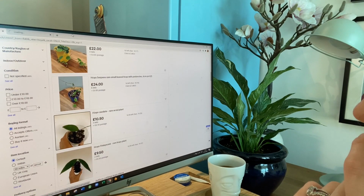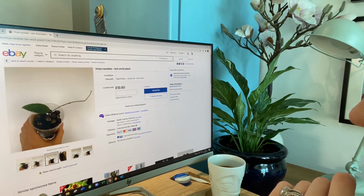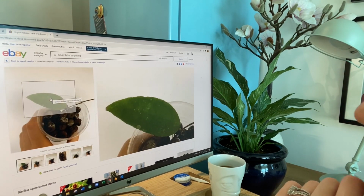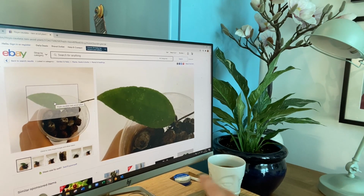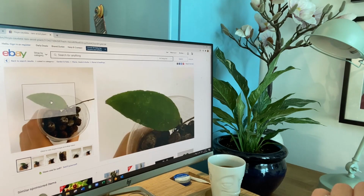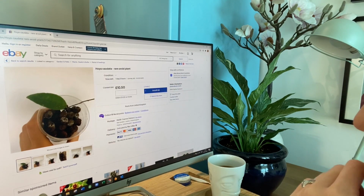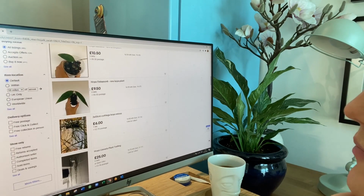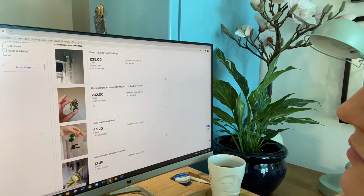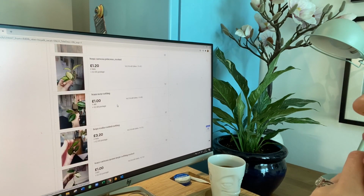This is actually one that I have just bought. I bought the full plant for £40, and that's the one that had root rot. You see how nice it is. That's the one I was showing you earlier actually, so it doesn't look anything like that. I've got one leaf like that, but that's £10 for one leaf, so I just think that's a bit expensive. So I think really going too soon.